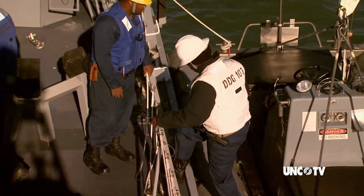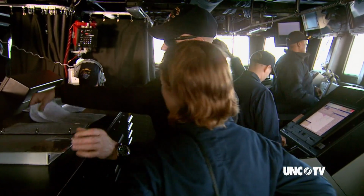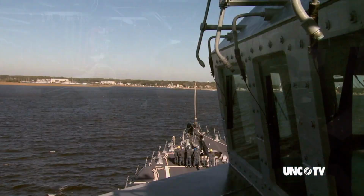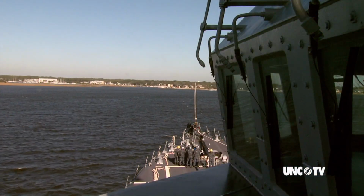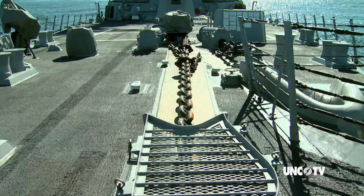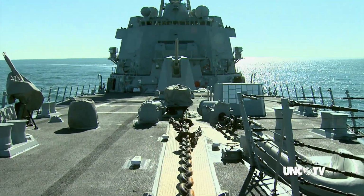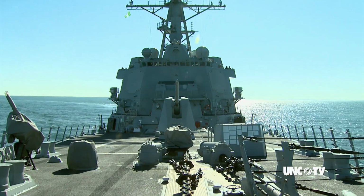You're going to find little items here and there that need fixing, but it's amazing to be the first. You're going to be the first to use your office, the first to drive the ship, the first to walk these passageways. Just the fact that it's brand new, we get to basically establish a ship from ground level, kind of tailor it, you know, make it your own. So it's pretty cool to be able to do that.